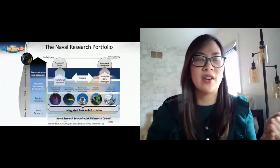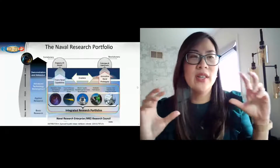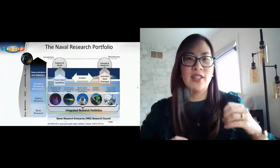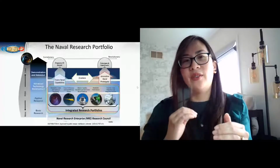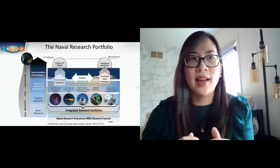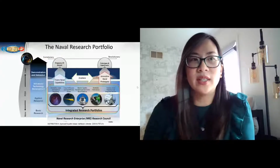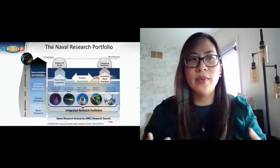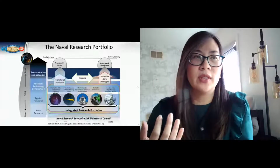On this chart, you can start to see how we view different connections from an evolutionary standpoint in science and technology, as we make those steps moving forward one step at a time to that advancement, to that implementation, and how we try to leapfrog in revolutionary technologies through our innovative naval prototypes, where we talk about experimentation, how we start to really prototype different developments.